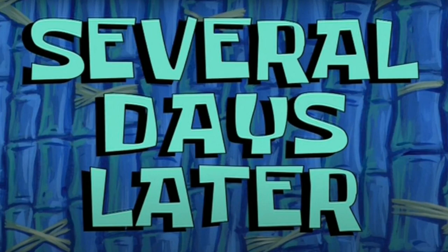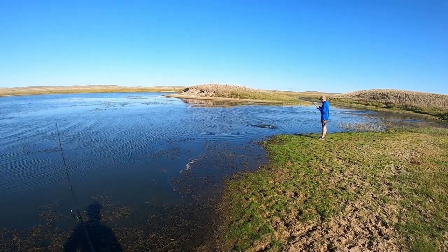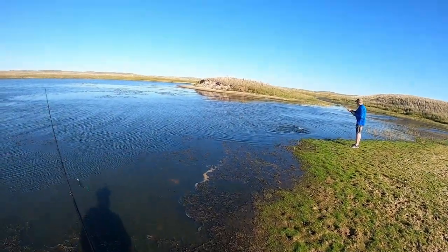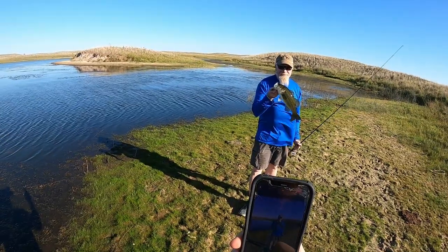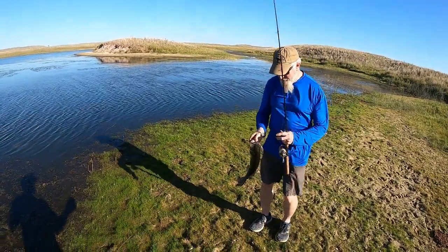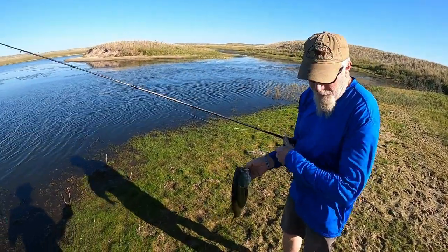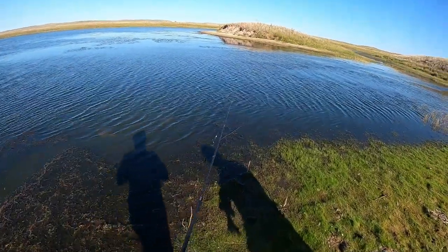Several days later. That ain't bad for this pond. Thank you. Awesome. I prove I went fishing. Yeah, that's not a bad little bass. Right? 2 pounds, maybe? Take a bunch more like that, probably, yeah.